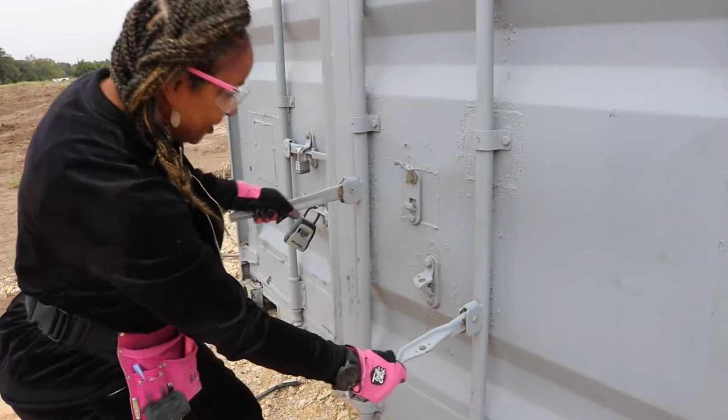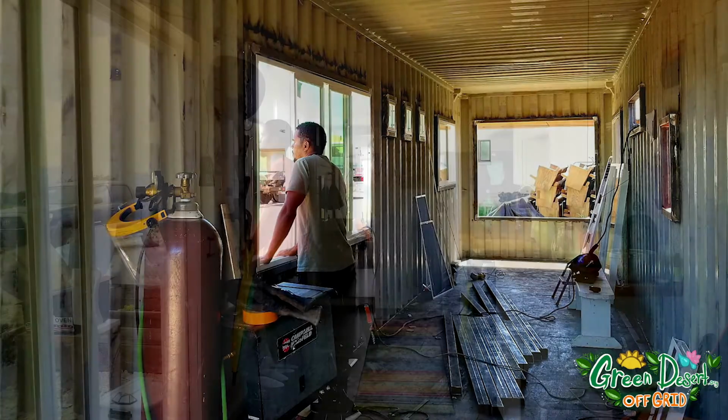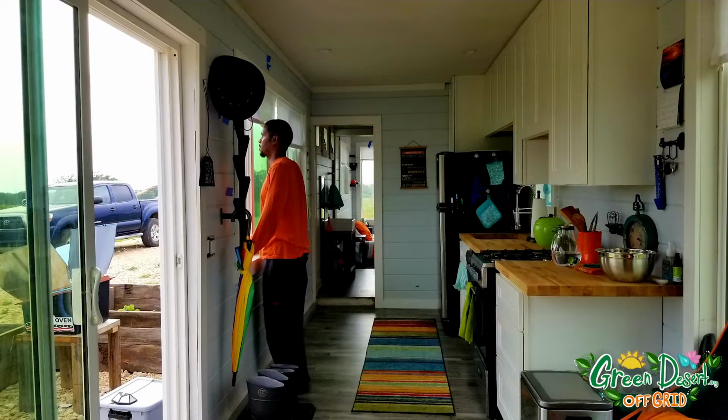We've been working on these containers for more than 6 months. The design has changed, and their function consistently changes.